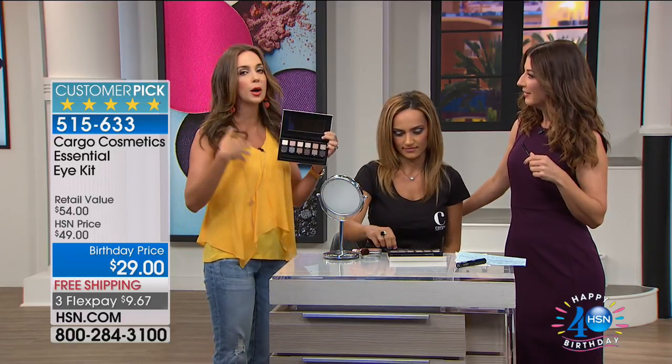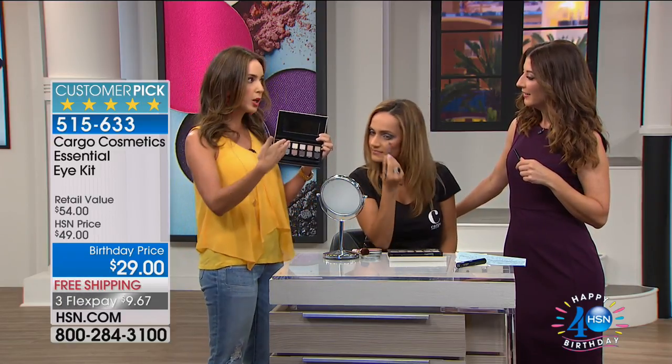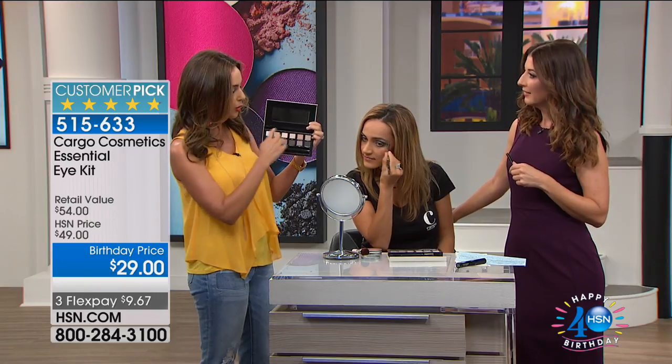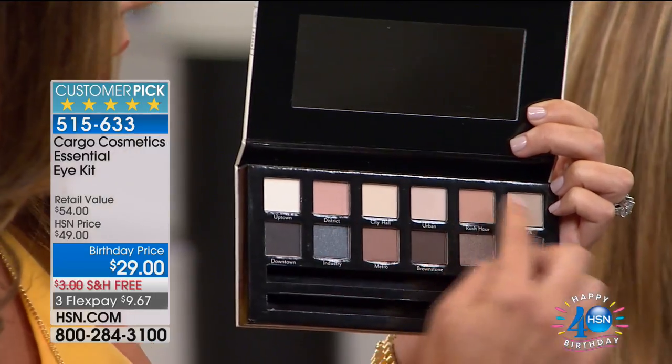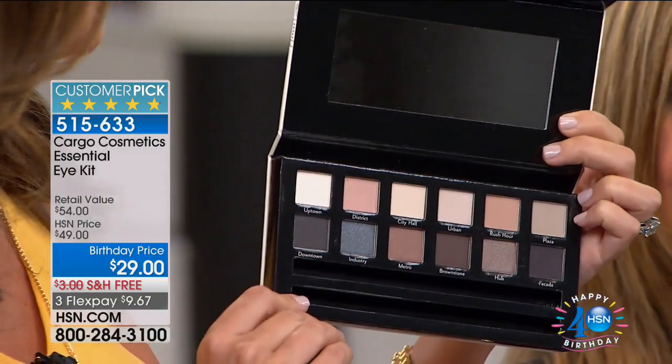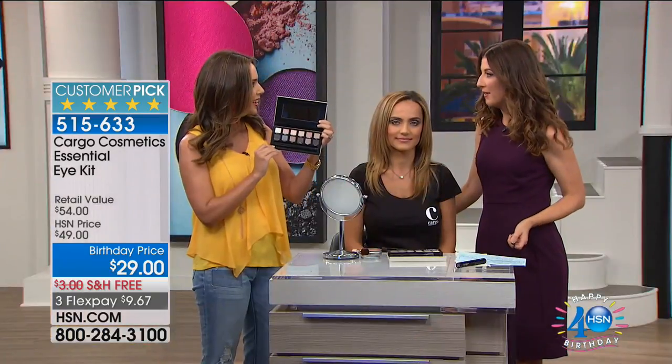But then if you want more of a complete eye look, they've got three quads in every palette. So the first four are designed to be worn together. Then you have the middle four. And then you have the back four for more of a complete eye look. I love that. Yeah, so you know exactly how to wear the shades. They just took all the guesswork out of it.